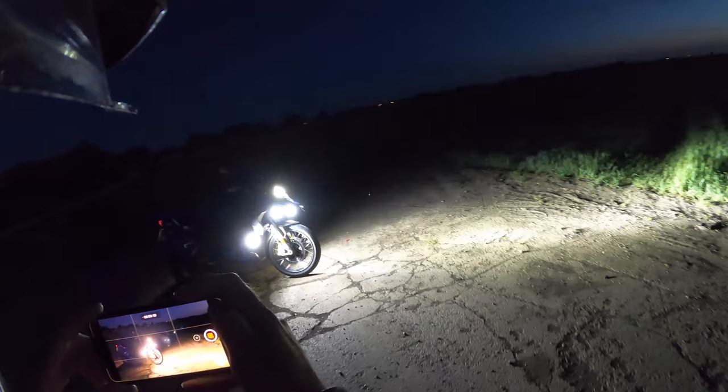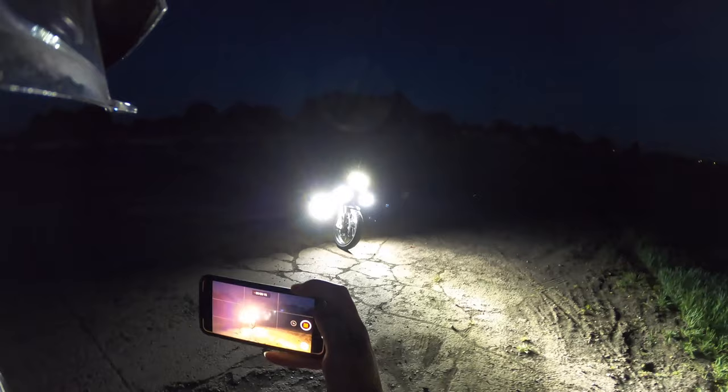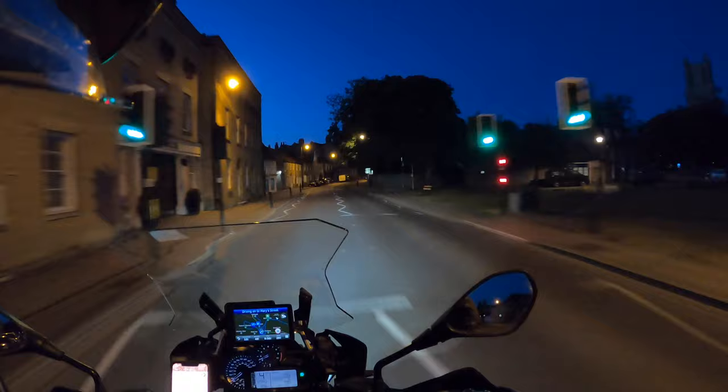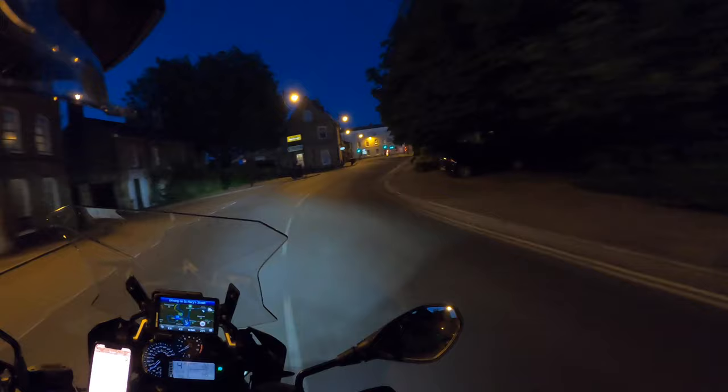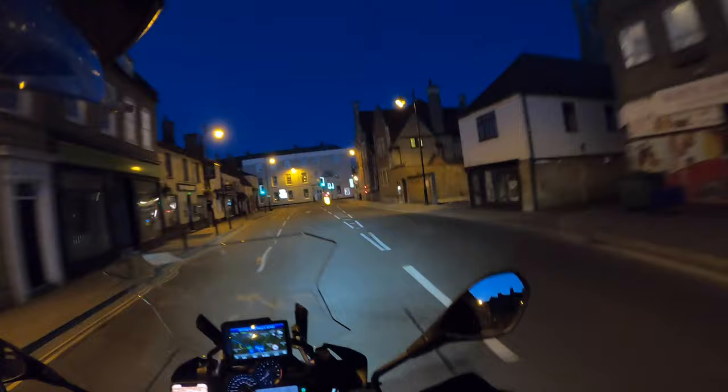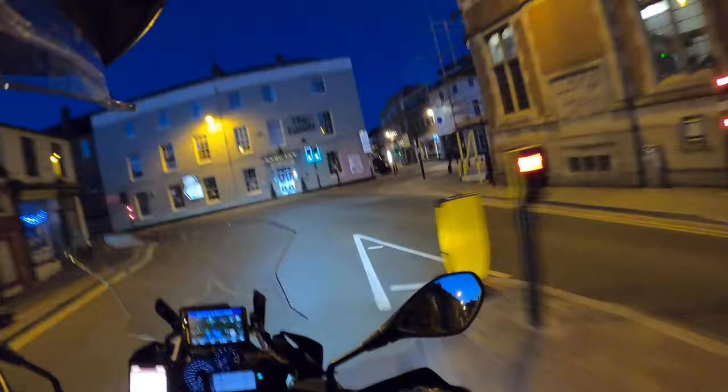Bonkers. What conclusion do I have from these lights? Seem to work. Okay. You certainly get plenty of light for driving at whatever speed you want on high beam. And no one's flashed me on the full 100%. No one's flashed me at the 10% setting.